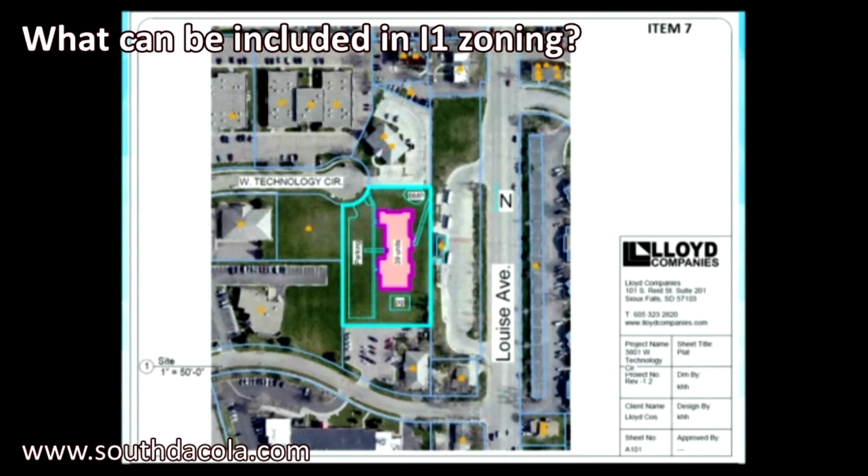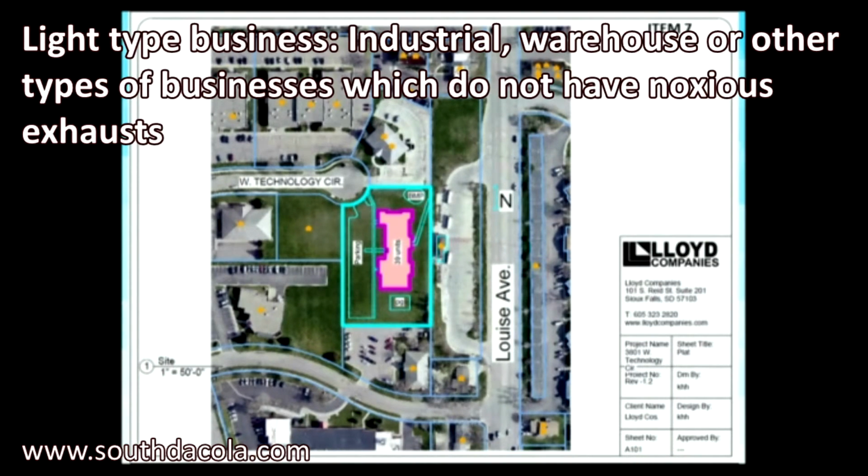Madam Chair, one follow-up question. What is included in I-1? What could be there? In I-1, it's going to be light industrial, warehouse and distribution. It's almost easier to say what you can't have in there, because in I-2, industrial 2, it's heavy, where you would have batch plants and meat processing. And so in the I-1, it's everything that's light.